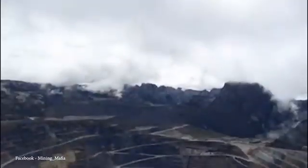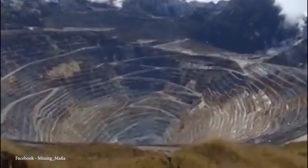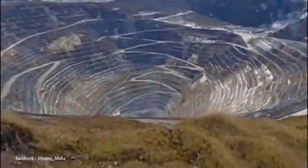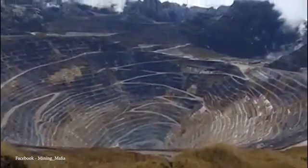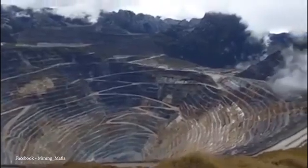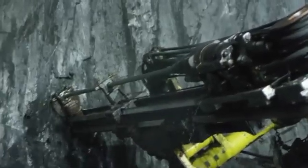The open-pit mine, once the largest of its kind, reaches a depth of nearly 2,000 feet or about 600 meters. The underground mining operations, which have become the focus as the open pit phases out, involve sophisticated methods to extract ore from deep beneath the surface, employing cutting-edge technology to maintain productivity.